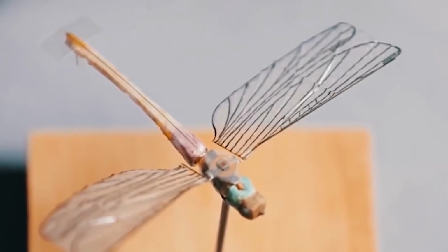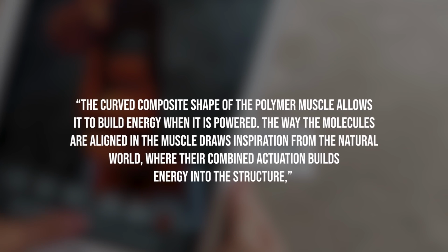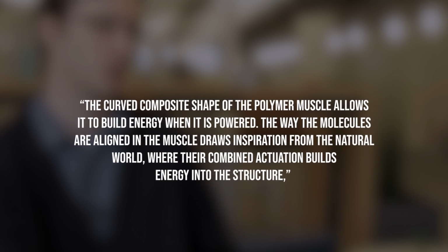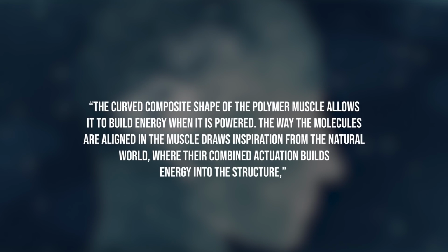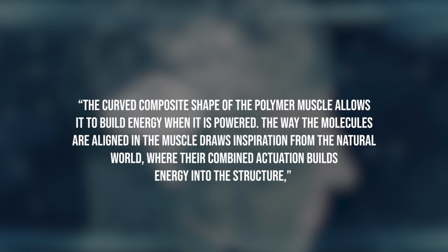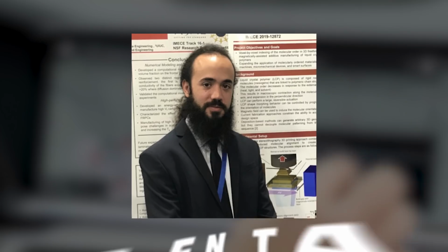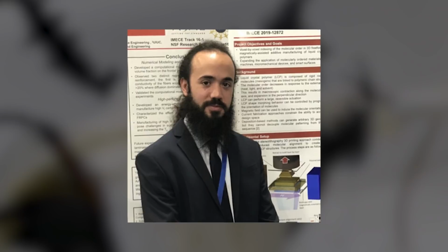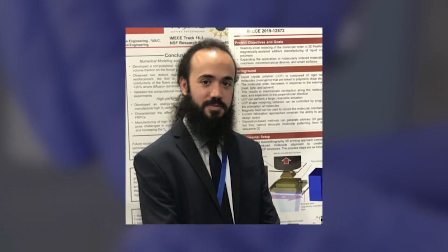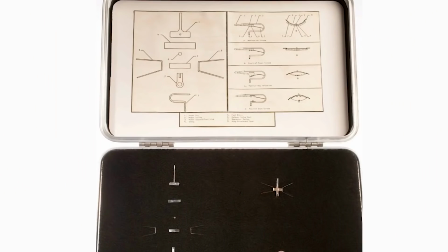The answer lay in the interplay of molecular order and geometry. The curved composite shape of the polymer muscle allows it to build energy when it is powered. The way the molecules are aligned in the muscle draws inspiration from the natural world, where their combined actuation builds energy into the structure, said Mohsen Tabrizi, co-author of the study and PhD student in industrial engineering at the Swanson School. This is accomplished using no more than a few volts of electricity.